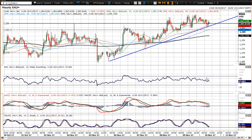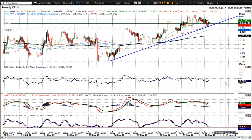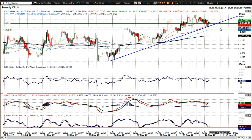But the momentum indicator is still positively configured for this rally, but you wouldn't really want to see the MACD lines going below neutral, for example, for any real length of time, or the RSI going below 40, really. So you're sort of on the brink now where you need to see the rally, this correction bought into, and it's not entirely sure yet whether that's going to happen.